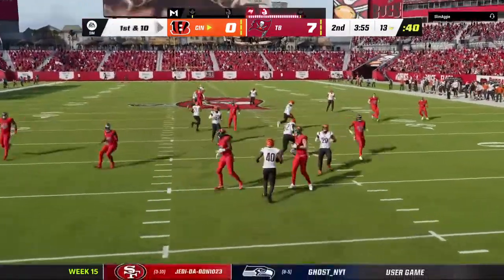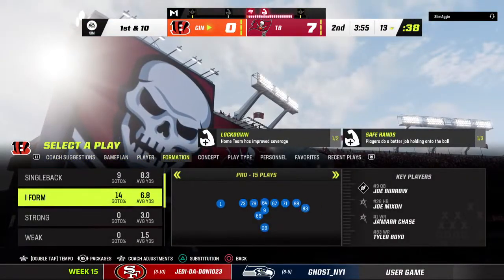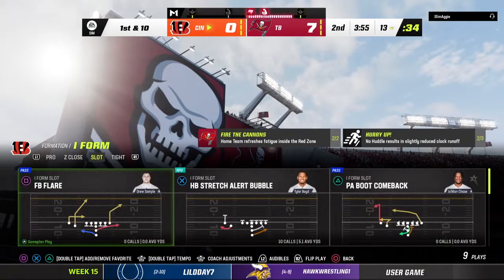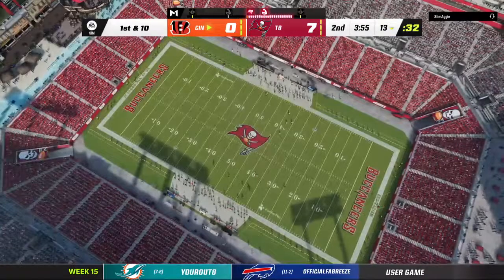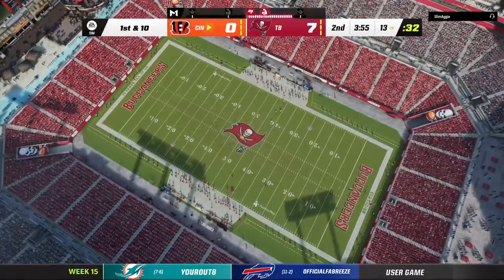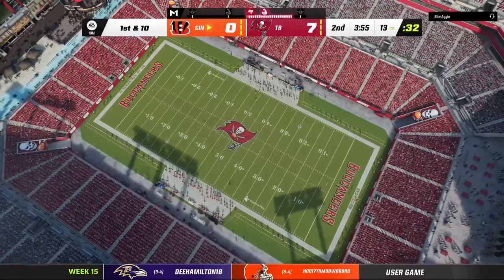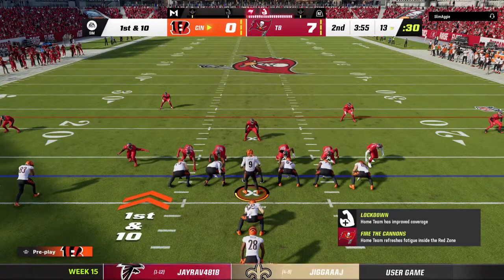And a fair catch called for and made at the 12-yard line. 37 yards on the punt with no return. And the Bengals will have a 1st and 10 from deep in their own territory. Here we go. The Bengals drive about to get going.